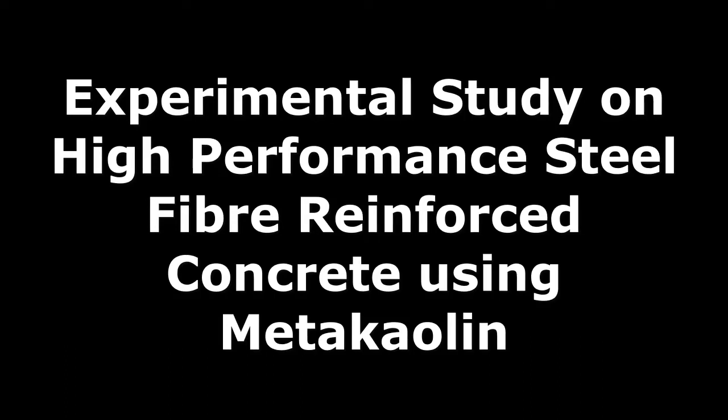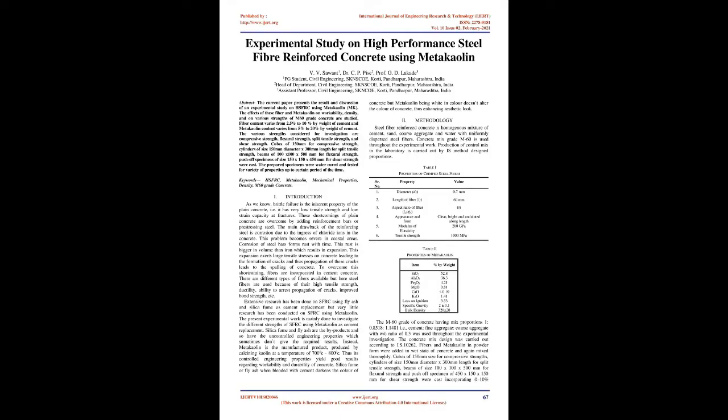Experimental study on high-performance steel fiber reinforced concrete using Metakaolin. Abstract: the current paper presents the result and discussion of an experimental study on HSFRC using Metakaolin, MK.